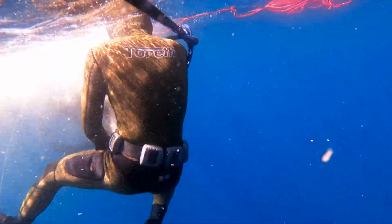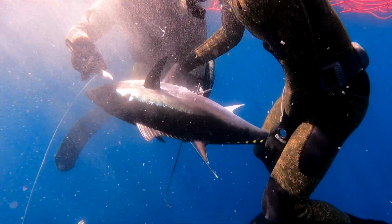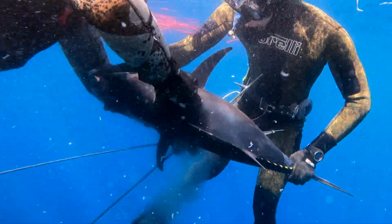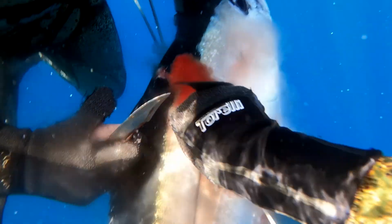Tuna is one of the best eating fish in the ocean, and it's so important to dispatch and bleed it as soon as possible. Not just because it's an ethical thing to do, but also to maximise its eating quality. There's an artery located just behind the pectoral fin that you can sever, which will help bleed it out.